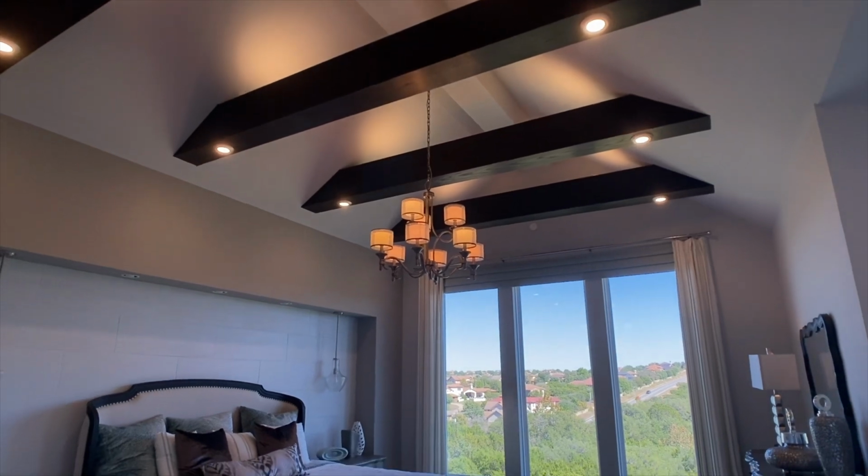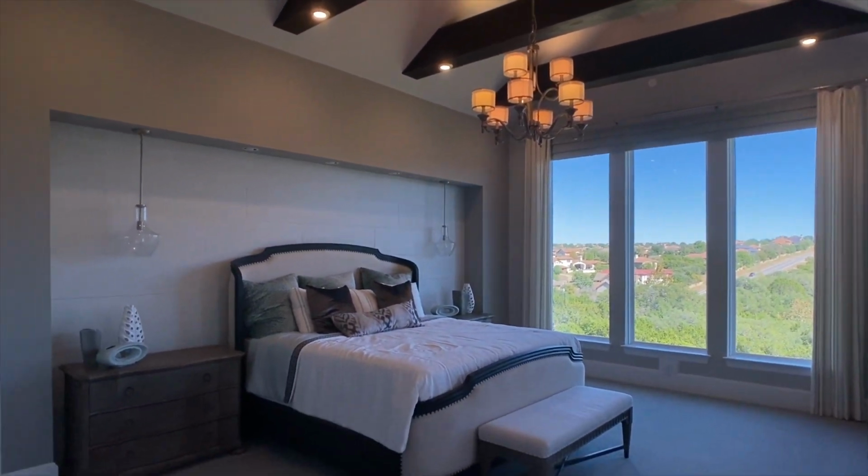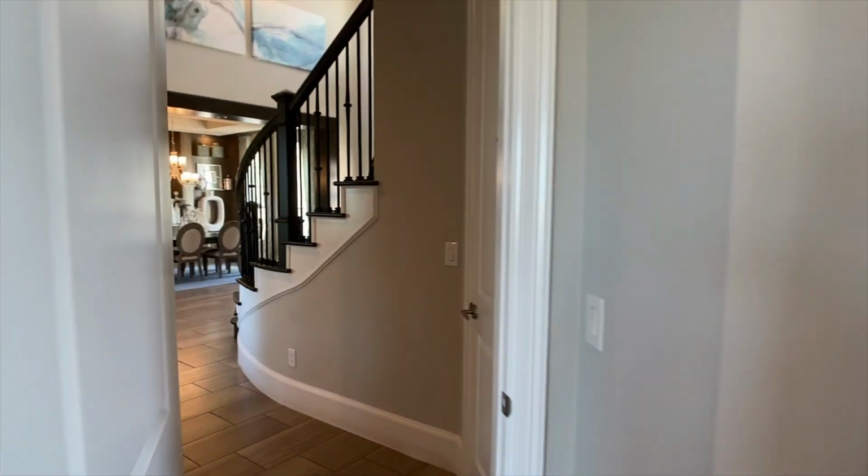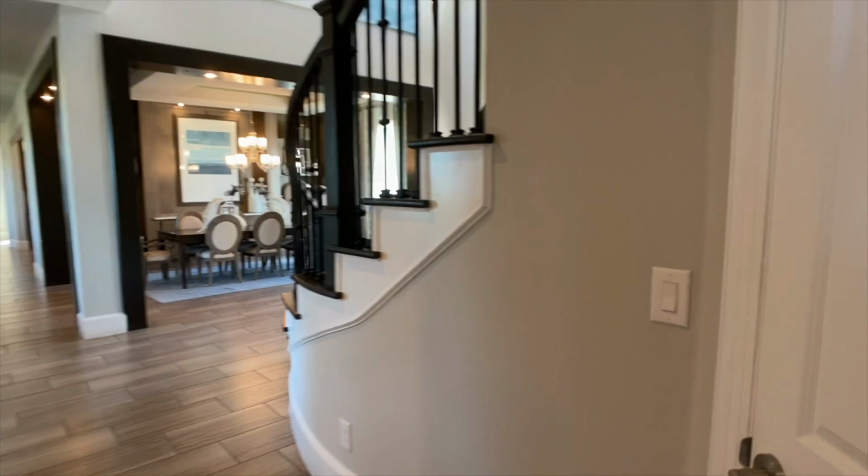I like these beams that they put in here. They did, like I mentioned at the beginning of the video, some really good design touches on the interior. So that's it for the first floor. Let's head up to the second floor. I think I covered everything in here. I think it's just a hallway closet.